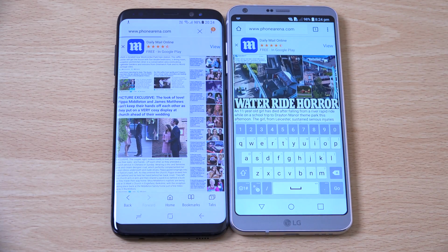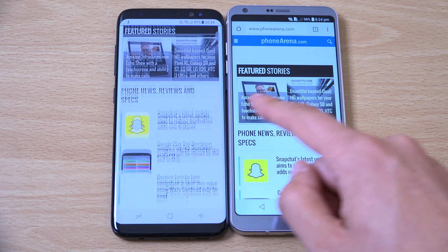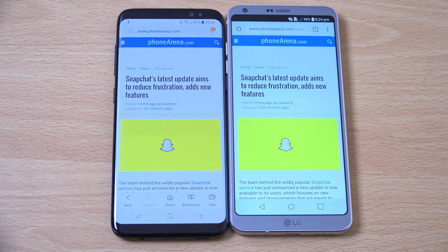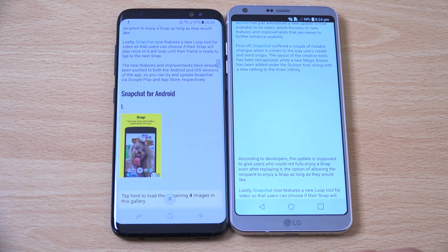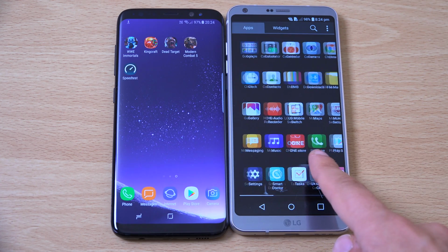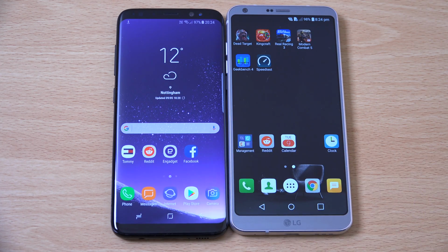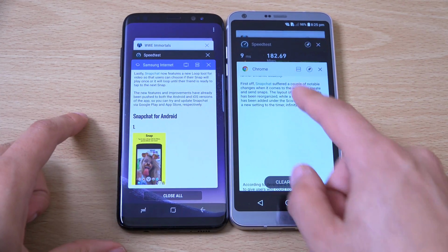And go. So the S8 again came up with the pictures a little bit faster. You can see, even though the Wi-Fi is really good on the LG, it doesn't translate into the best performance. I think LG should go back to having its own browser, which I think it did have at one point, but then it got rid of it. We are using Samsung's own browser on the S8 obviously, so they can really optimize that.